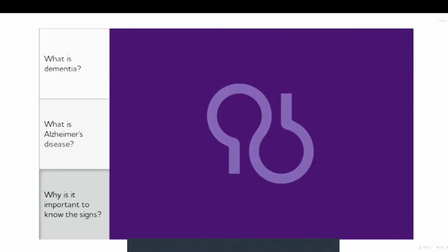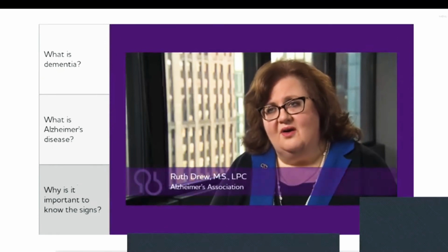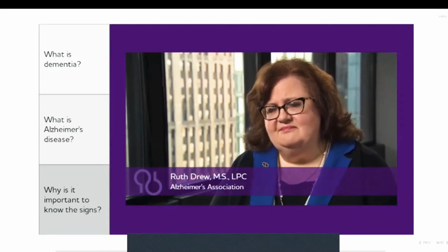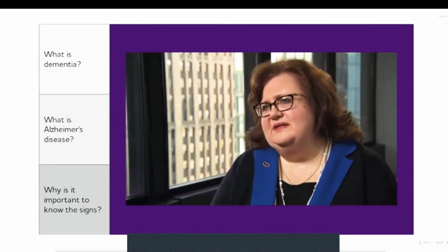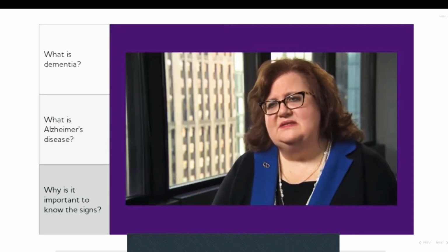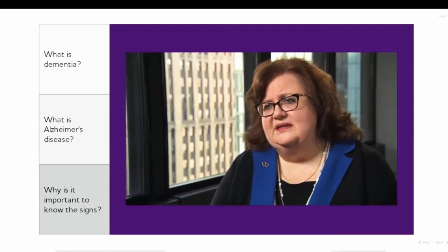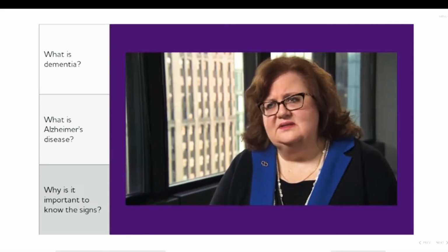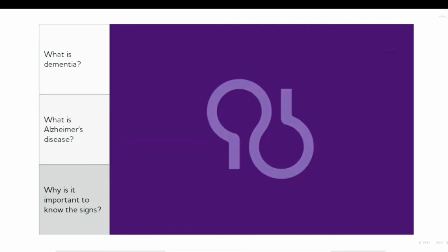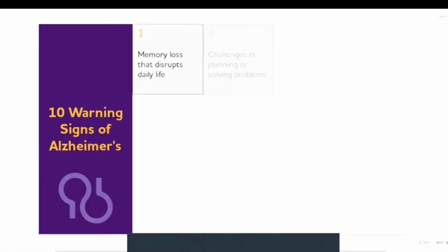warning signs of Alzheimer's. It's important to know what the warning signs of Alzheimer's are and to be on the lookout. We know that we change over time, and the warning signs of Alzheimer's can be warning signs of a number of things. But when you see those in yourself or in someone you care about, it's important to check it out, to consult with a doctor, to find out what you're dealing with. So one of the things we like to say is, when in doubt, check it out.